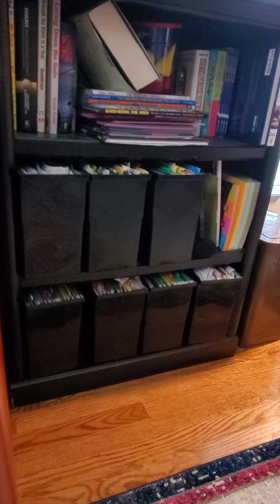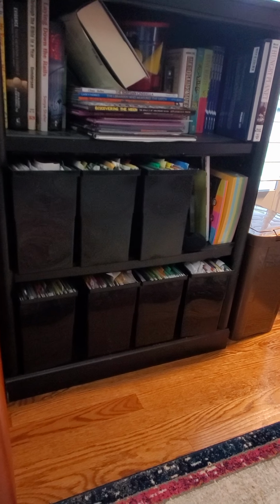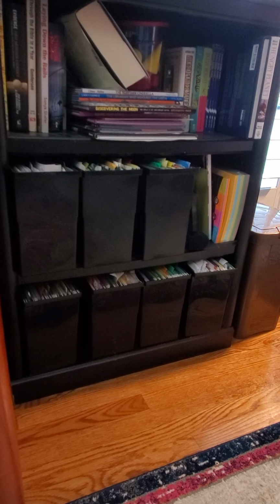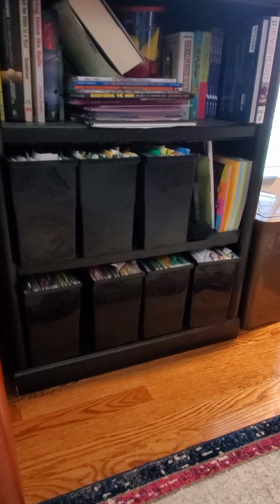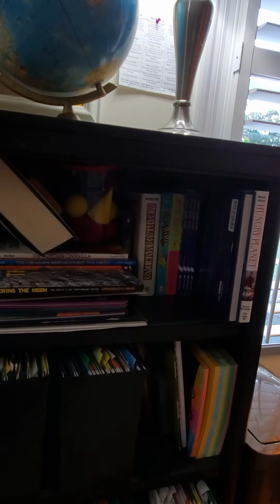And also on this shelf, this room was intended to be a home office. But the home office just didn't work because I didn't want the schoolroom to be upstairs. In fact, I don't even want bedrooms to be upstairs, but it is what it is. So we got rid of our home office, but there are some things in here that actually belong to the home office, and these are files for things that I need to keep up with. All the rest of this is school stuff.